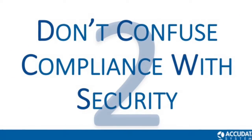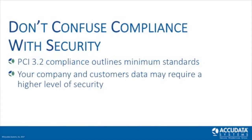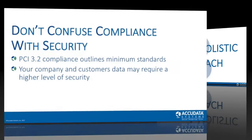Number 2. Don't confuse compliance with security. The PCI requirements are a minimum standard for securing credit card holder data, but companies may have credit card data and other data elements that require a higher level of security and scrutiny. So consider people, technology, and processes when dealing with PCI compliance.